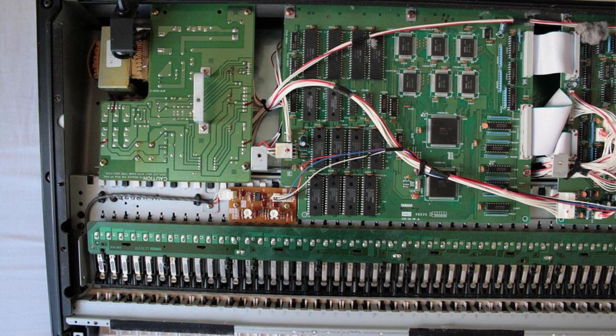To replace the battery, you have to remove a printed circuit board, unsolder the existing battery and solder in a new one. Now, I would normally have been able to do this, but as I mentioned in a few other videos, my eyesight is not very good, and this was something which I just simply was unable to do.